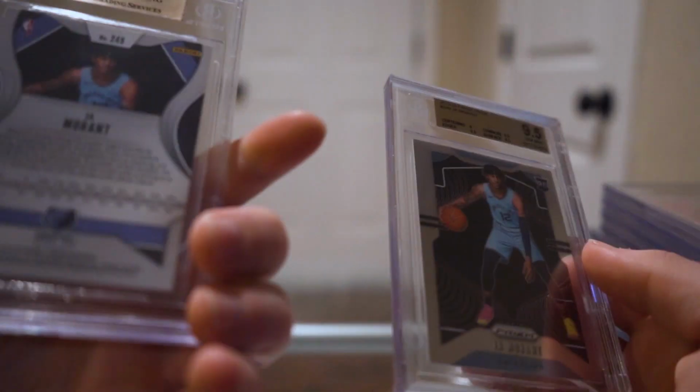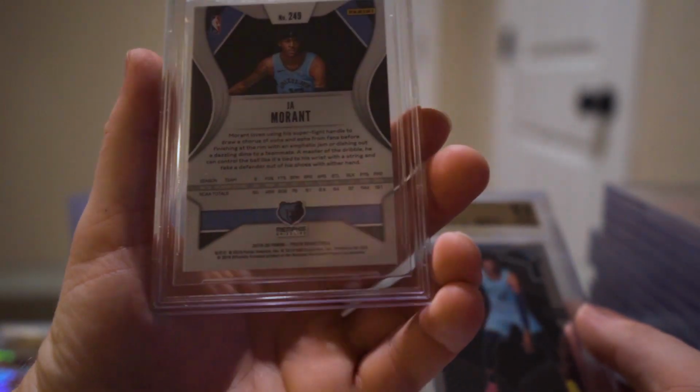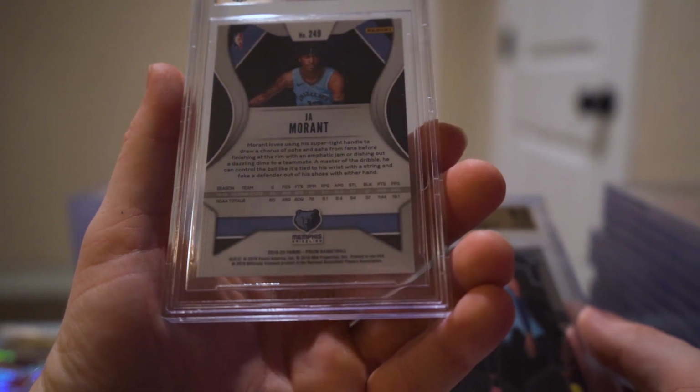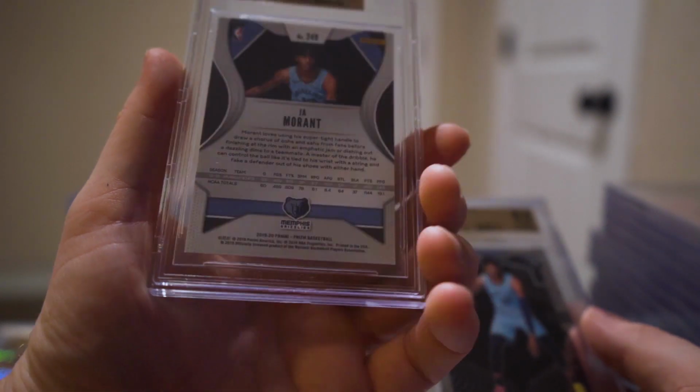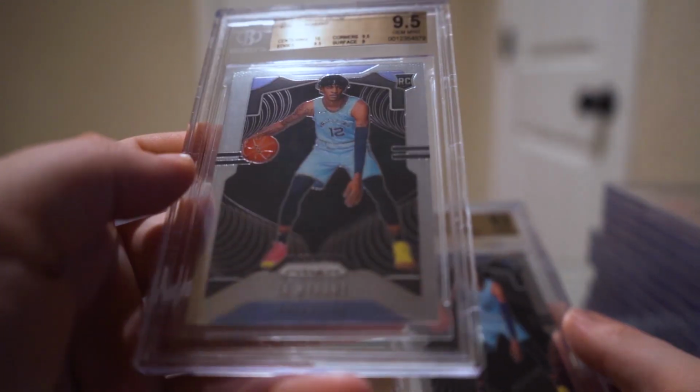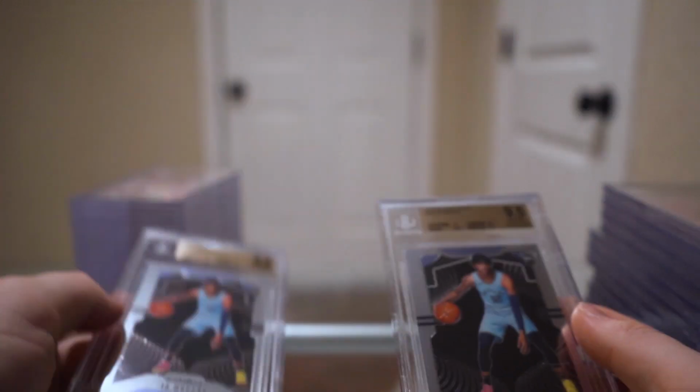Interesting. The back, yeah. I don't know if you can see on here, but the back is way off center. I would never give that a 10 on centering. The back looks like an 8.5, but the front looks like a 9.5. For some reason, they gave that a 10 on centering. I don't know, whatever.